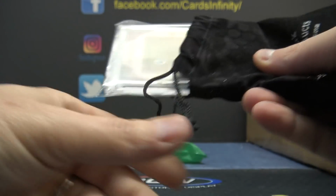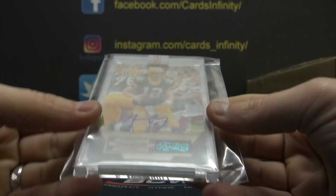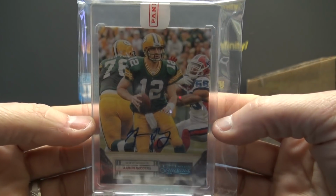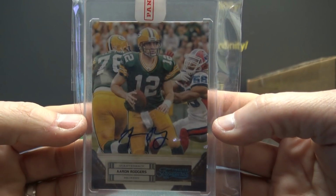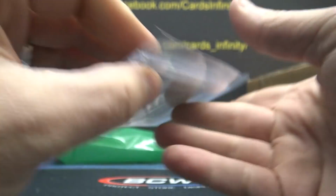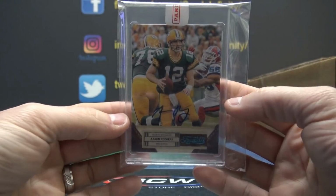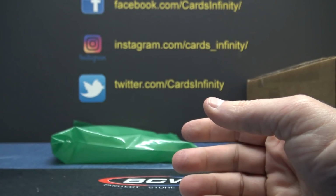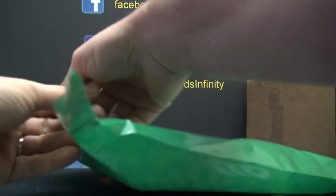Another one of one. Aaron Rodgers, Timeless Treasures, one of one. Blue autograph. One of one on that one. You got an Aaron Rodgers, one of one to boot. That's a redemption directly from Panini. Let's see who the cut is.